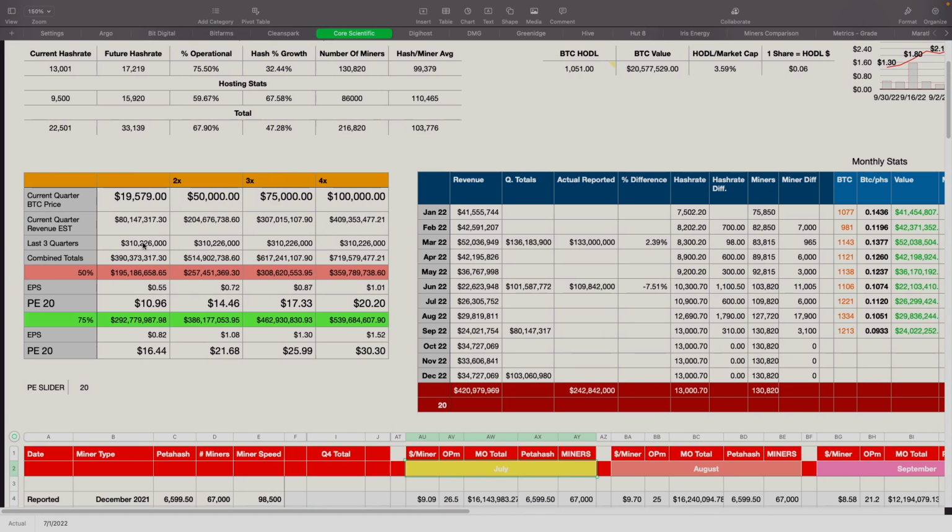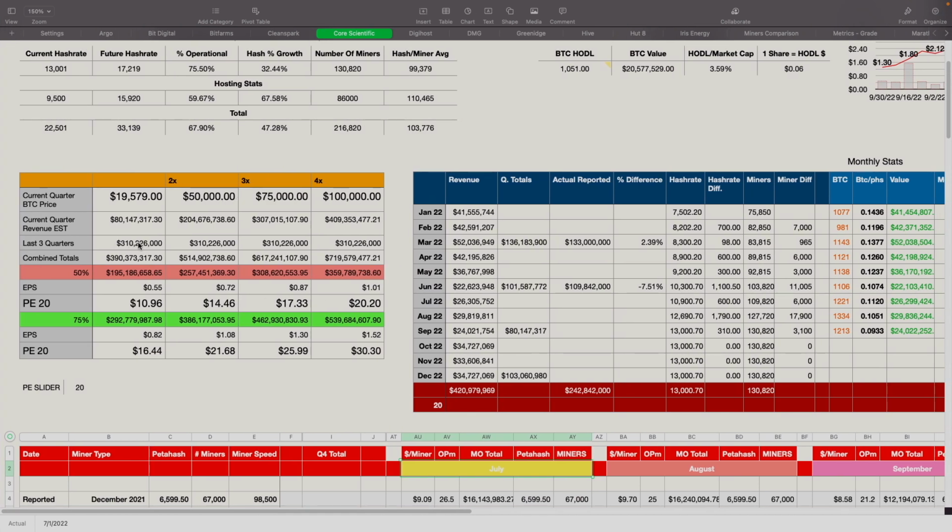So we're looking at a combined total here for the last 3 quarters of 310 million plus this current quarter of 80 million. So that's a combined total of 390 million using 50% net income from gross revenue. We're looking at 195 million roughly and a PE of 20. That'll get us to about $10.96. That's definitely on their higher end of analysts' expectations.